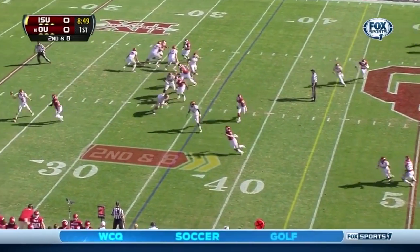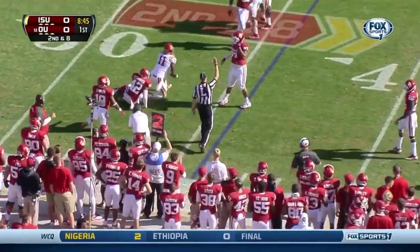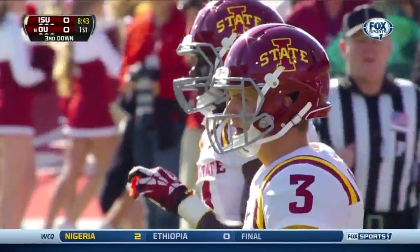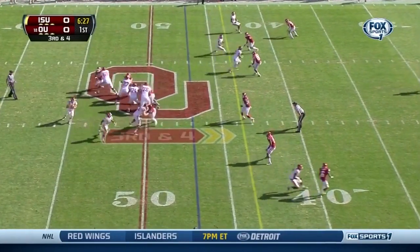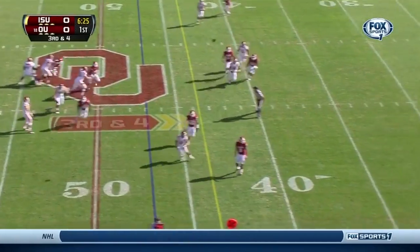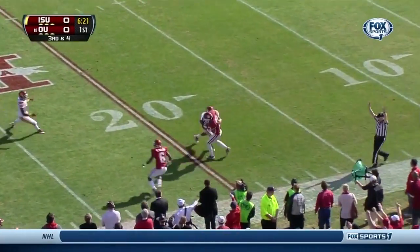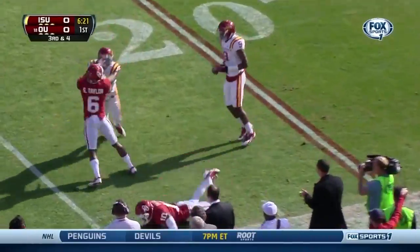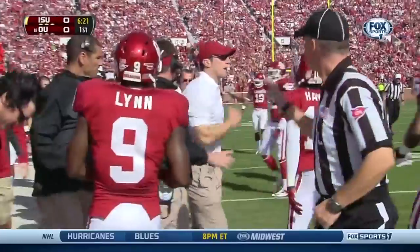Second and 8. Rojas looking to throw. He does. Little or no gain on the play. Bibbs on the reception. The crowd, 82,000, making noise on third down. Rojas to pass deep down the right sideline. It is going to be intercepted, pulled in by the safety Hayes. He will run it back across the 20, and Oklahoma's got the football.